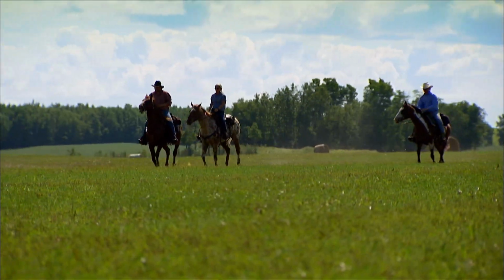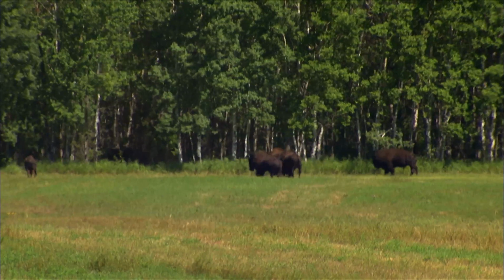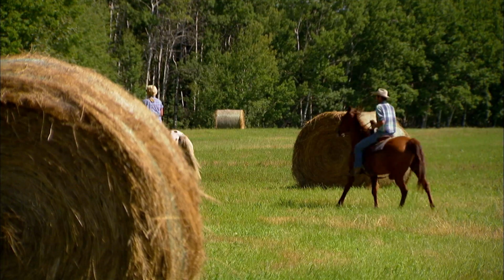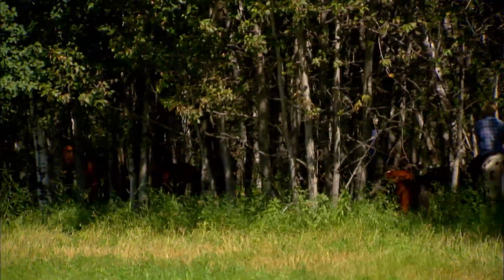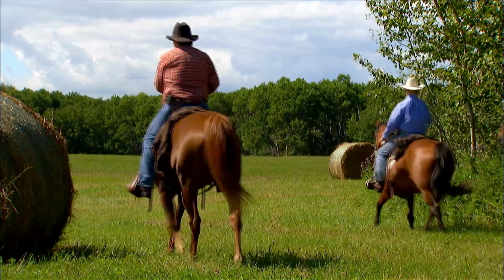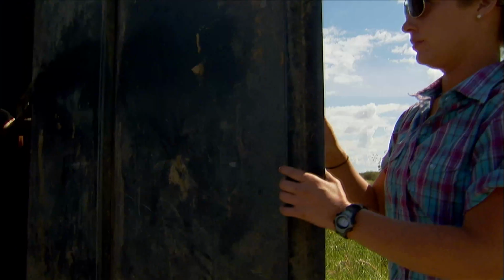Gord and his team have finally spotted the bison. The group of horsemen ride up slowly to avoid creating any panic that might risk hurting the animals. Well, a good result. We've found bison on this land and we were able to move them back to the park. And, so a good result. The tolerance to the situation has increased significantly, and really the goal is to reduce conflict.